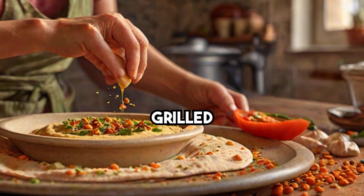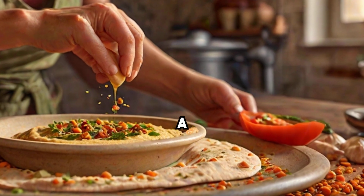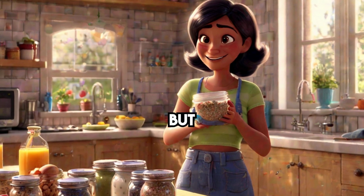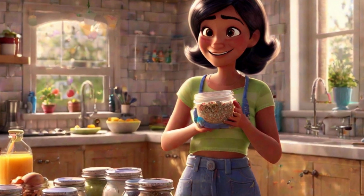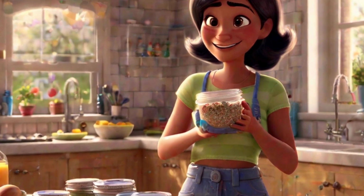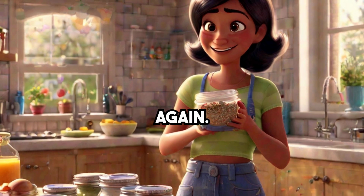Think of meals like grilled chicken. One day it's paired with roasted veggies, the next it's turned into a wrap or added to a salad. This is smart cooking, not boring cooking. You'll not only save time prepping, but delight everyone with variety. And the best part, you claim extra hours to focus on your little ones, enjoy hobbies, or simply exhale. Prep smarter, not harder, and I promise you'll never look at weeknight dinners the same way again.